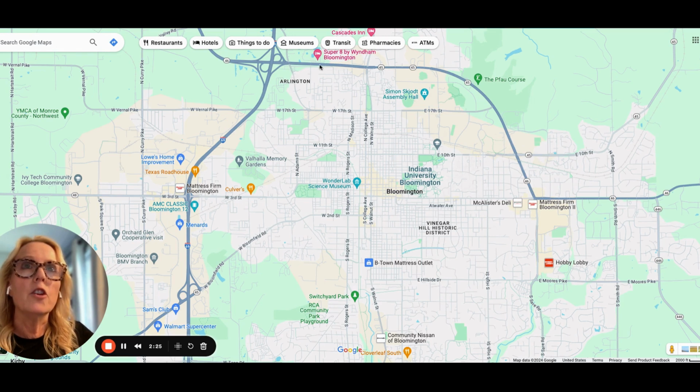And usually the traffic isn't too bad, except maybe at our rush hour or when classes are letting out, something like that. It might be a little bit more congested, but it's usually pretty good. Game days, it's probably the best way to get to the stadium or assembly hall that you can see here is to go on the bypass versus cutting through town because they have a lot of roads blocked off.